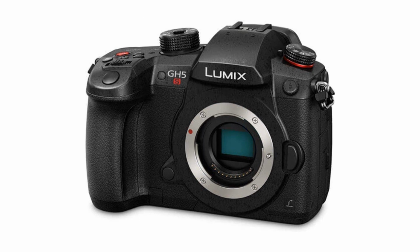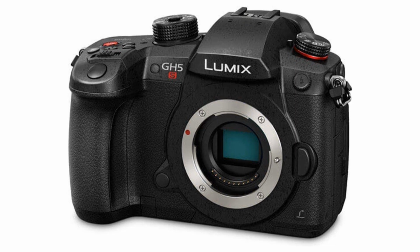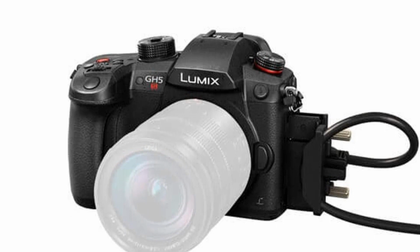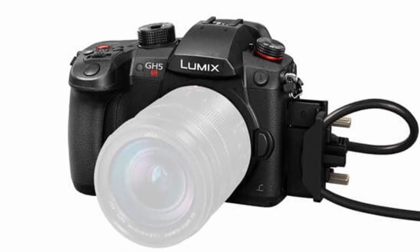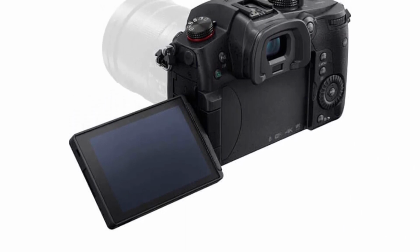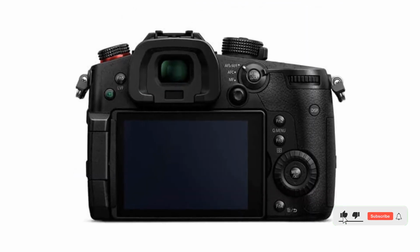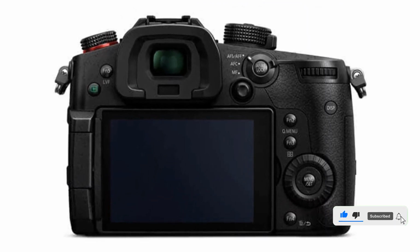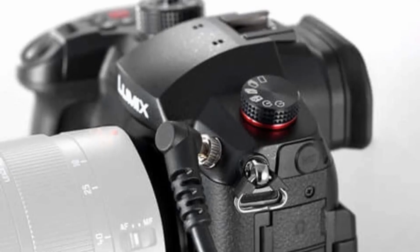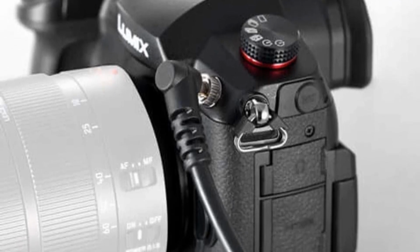It also has a 3.2-inch LCD screen and a wide range of other features. With its advanced image processing engines and fast autofocus, you can capture beautiful photos and videos with great clarity and precision. The camera also has dual native ISO sensitivity that allows for better low-light performance. The GH5S also has a rugged body that is resistant to dust and moisture and is designed for use in difficult environments. With its wide range of features, the Panasonic Lumix GH5S is the perfect camera for professionals and enthusiasts that are looking for a powerful and reliable camera.